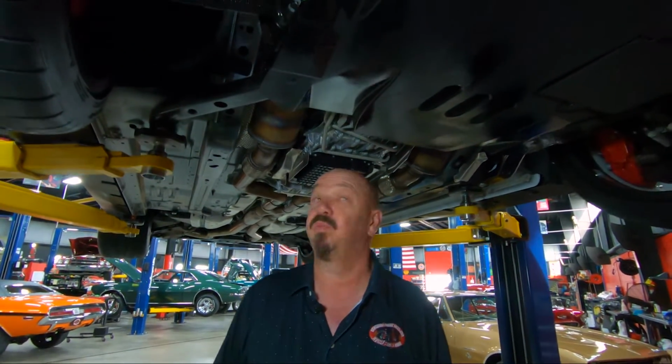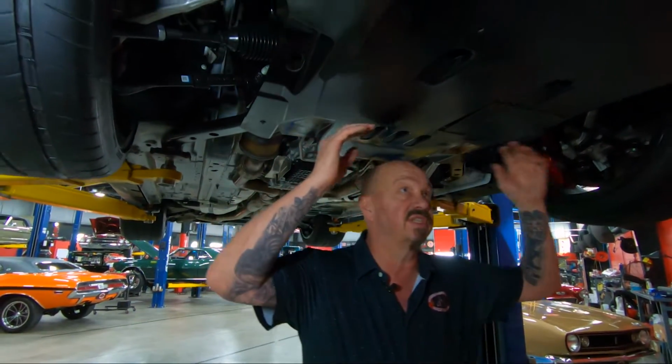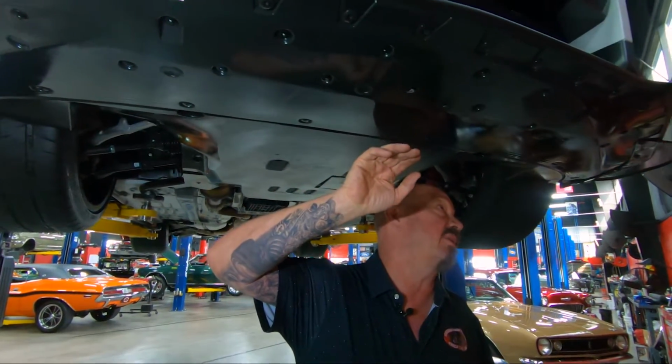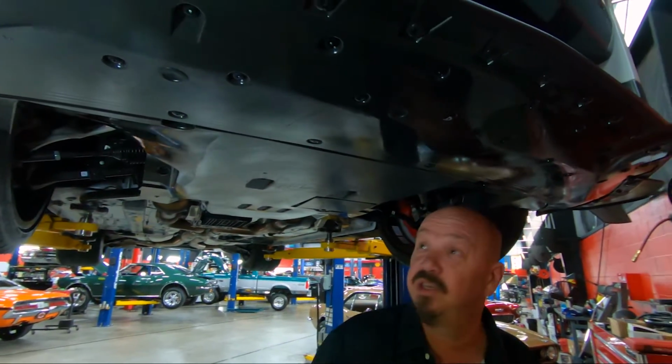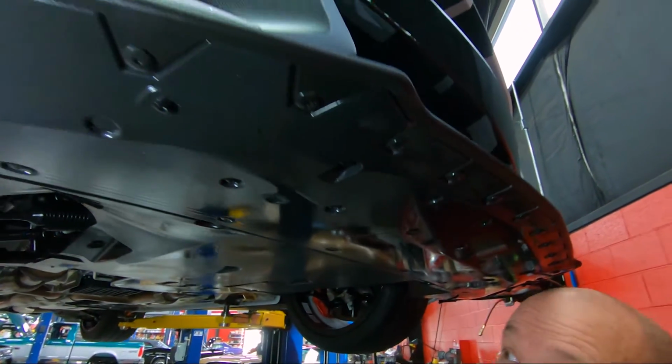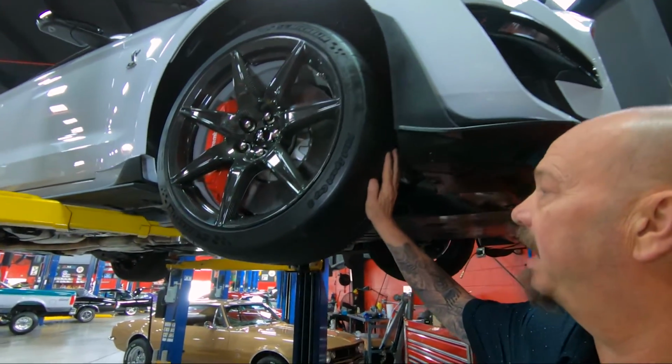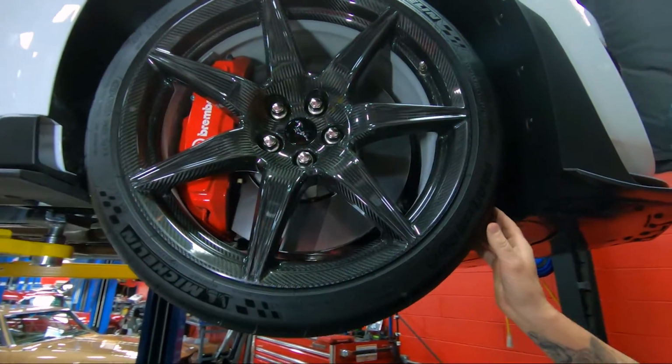Everything in here is looking beautiful. You can see that the nose isn't all scratched up. You got to be careful with this thing. You can't park it up on a curb for sure. You don't want to do that. Nose of this thing is looking beautiful. And then we got some stickies up front, man. These babies will get you around the corner.